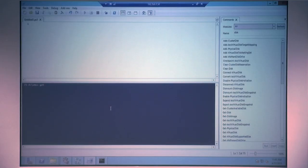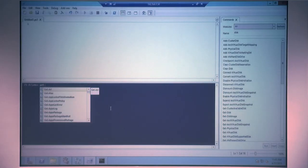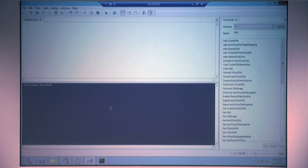But what I'm going to do here is get, and you can see it's doing this IntelliSense thing. So as I type get, it's saying, well, here's all the possible options. I'm going to say get-disk. And I want to select number and star sector star. And what it's actually done for me here is it's showing me each of my disks by their number and their sector sizes.